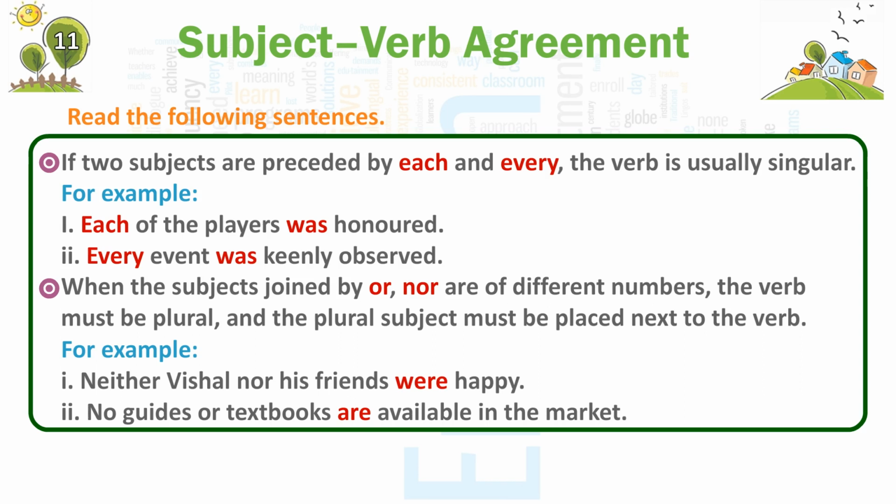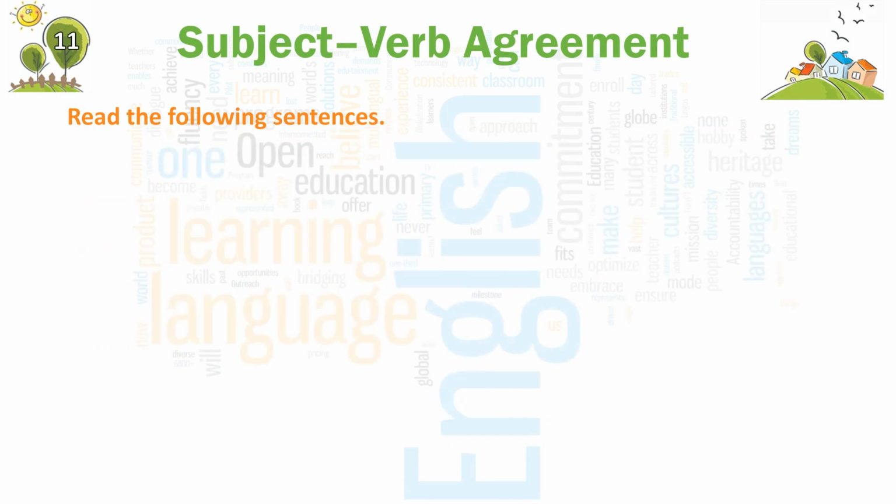When the subjects joined by or, nor are of different numbers, the verb must be plural and the plural subject must be placed next to the verb. For example, first, neither Vishal nor his friends were happy. Second, no guides or textbooks are available in the market.